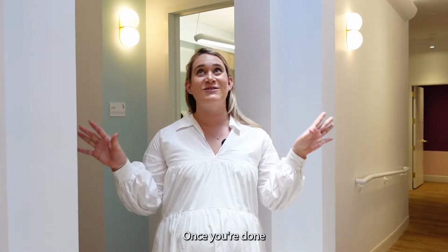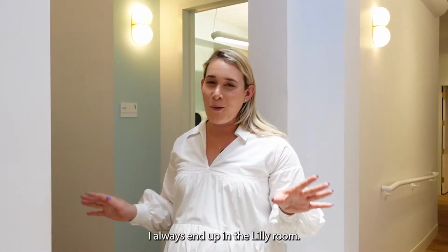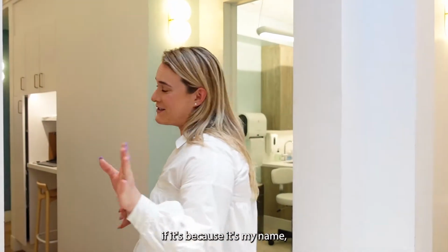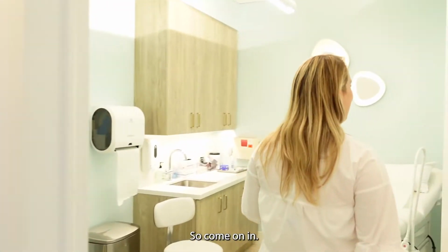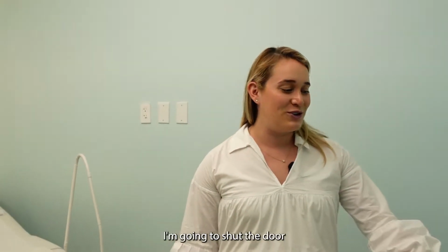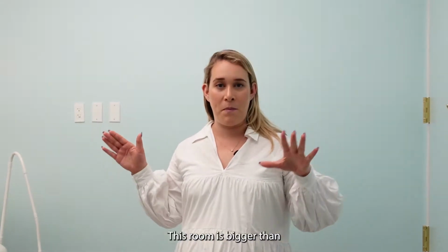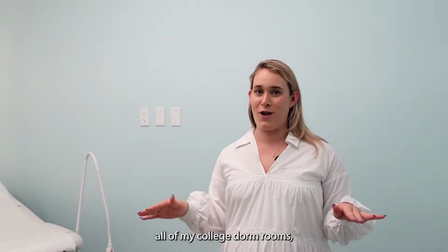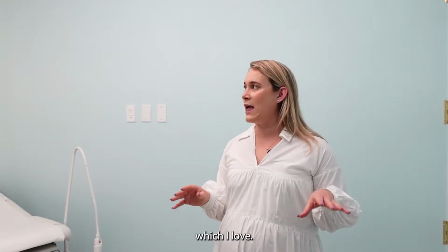Once you're done checking out this amazing area, you'll go into your room. I always end up in the Lilly room. I don't know if it's because it's my name, but that's the room I'll take you into. So come on in. Does not look like a typical doctor's office. I'm gonna shut the door so you get the full experience. This room is bigger than all of my college dorm rooms. First and foremost, you do not feel squeezed and cramped up, which I love.